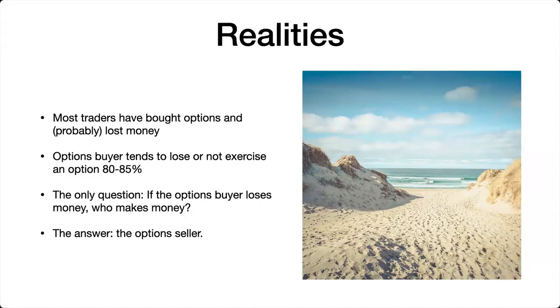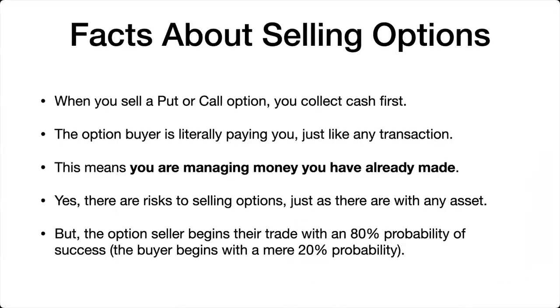The options seller has more advantages over the options buyer, and they start with this point. When you sell a put or call option, you are collecting cash first. Just like any other transaction, the buyer is paying you for the right to that option, for the right to exercise that option. What this means for you is you are managing money you have already made.